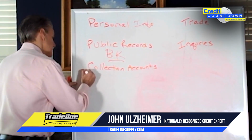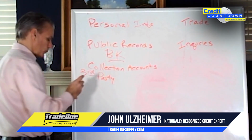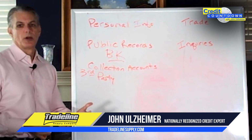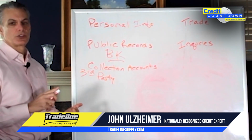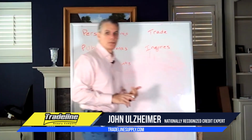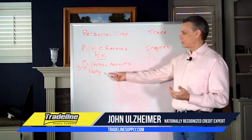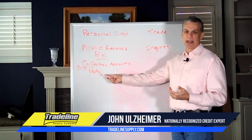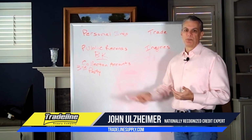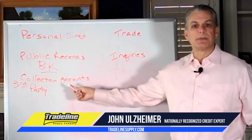Next, you have the third-party collection account section. Actually, it's a good idea that I clarify that. Third party. In other words, you had a debt with someone, say for example, a doctor's office or maybe an apartment complex, and you defaulted on your obligation, and the original creditor outsourced it to a third-party collection agency, and they are now reporting it to your credit reports. Obviously, if you don't have any collections, this section is going to be empty.